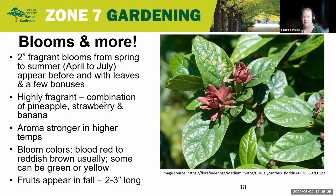So some people actually call this the strawberry bush, though that gets confusing because there are a lot of strawberry bushes out there. One of them is a euonymus, and that's completely different. So make sure you know that you're getting your Calycanthus whenever you're trying to find this shrub.